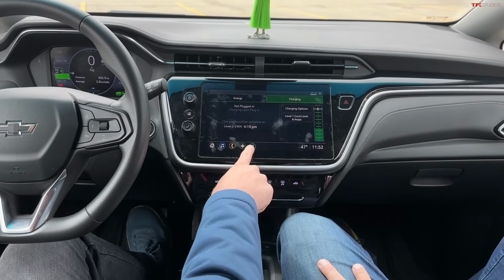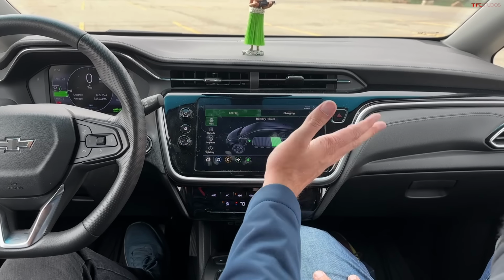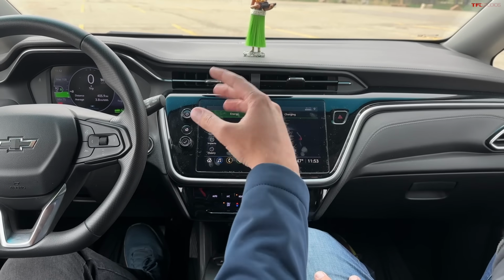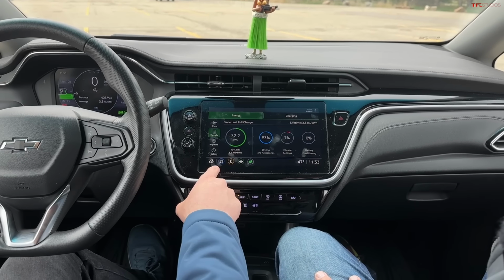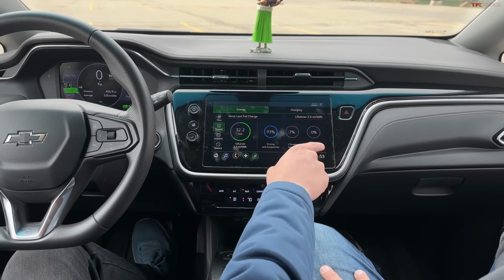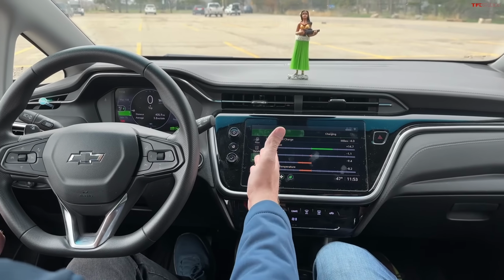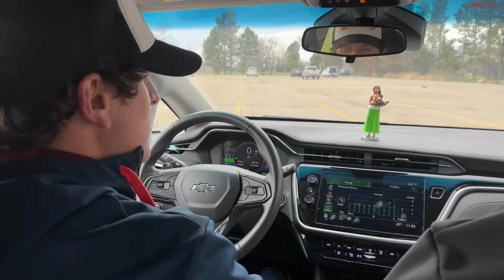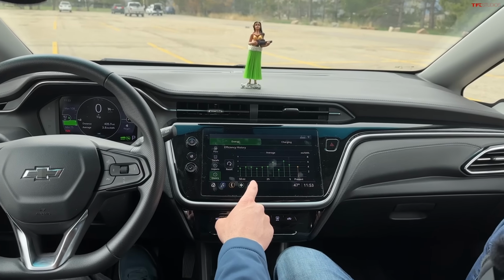So we do have these EV pages. Go to the energy page here so you can see your flow, whether you're regenning or taking power out of the battery. You also have these detail pages, which I use a lot. You can see where the kilowatt hours are going. You can see the driving, accessories, climate. We also have impact, so this tells you how many miles you've added or subtracted based on your technique, terrain, climate. And then you also have the history here, so you can see the miles per kilowatt hour over 5 mile increments, which is really nice.